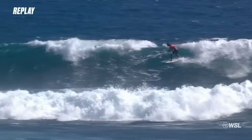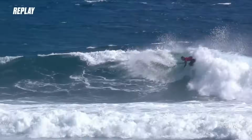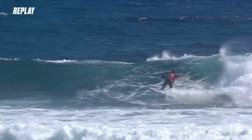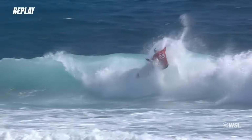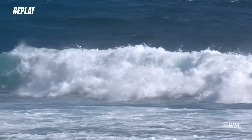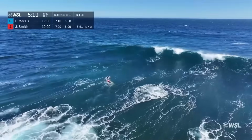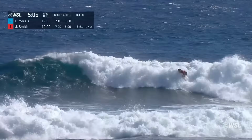Here's the replay of the last wave. Let's see it. Goes straight up, big carving maneuver, so much water thrown once again. Another little jab in the pocket. Gets a late little finish there. I don't know. But I think you're right. Jordy's having to think about it here.